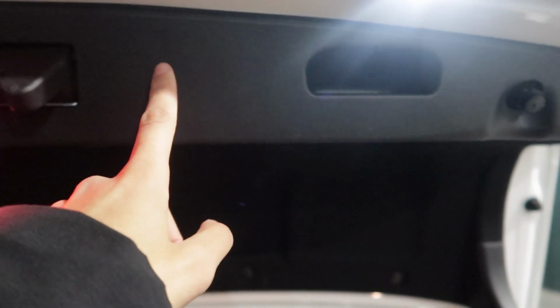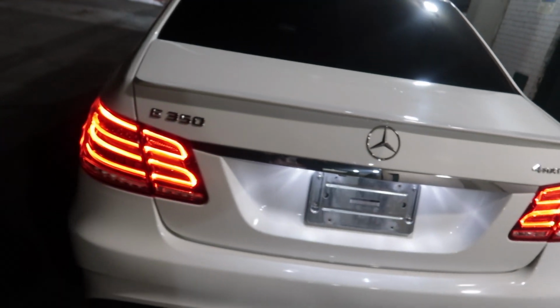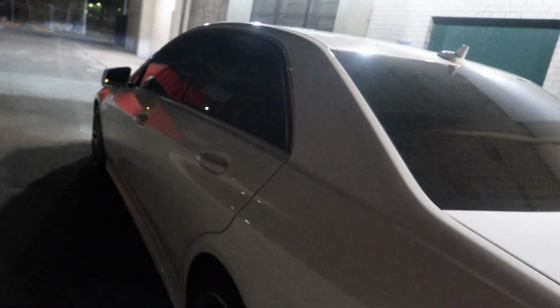It unfortunately does not have power. There's some options that come with like a power trunk where you press it here, you can lock it. So, yeah, there's that. And I think that's it for the exterior.